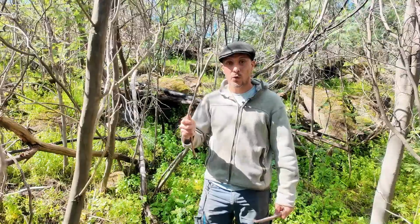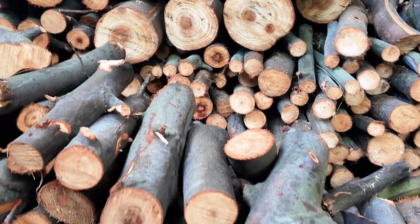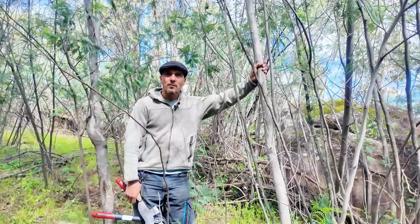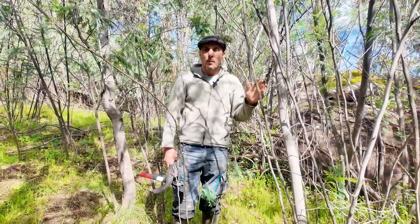And mimosa wood, or most fast-growing invasive species, are really flammable and really good for starting a fire. Not so good for keeping you warm, but really good to start a fire nice and quickly before you add your better quality firewood. So after we've come through the first time and cleared all the dead wood, we want to do the next stage.